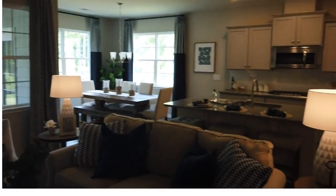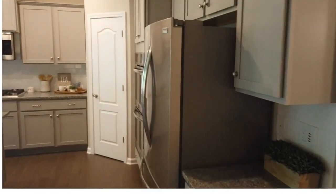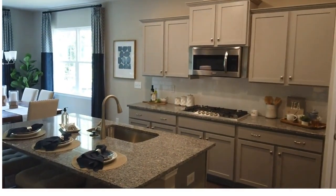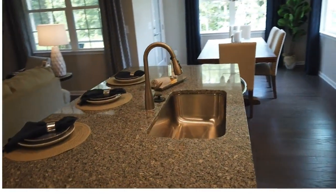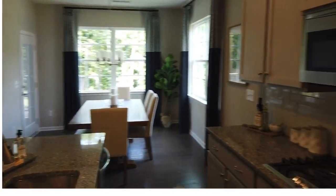Beautiful kitchen, covered porch, etc. You're not losing anything here. You've got your own master bedroom, master bath. You've got also a guest bedroom and a suite, as well as a separate mother-in-law suite. So this has got everything Uncle John needs for multi-generational living.